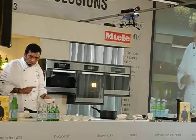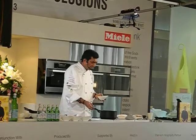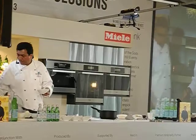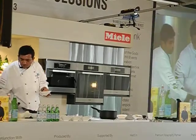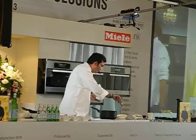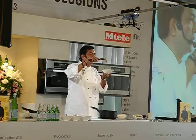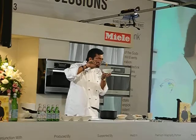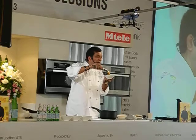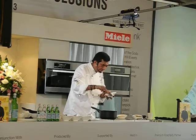So fish, I would use a fish which is not too big. If I can get two small spoons to make minnows out of that. This fish with marinade, rice powder and salt, turmeric, a little bit of red chili powder, and chopped curry leaves. Marinate this for about half an hour, and let's see.